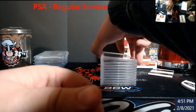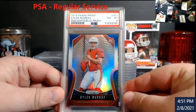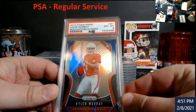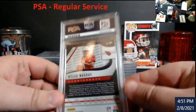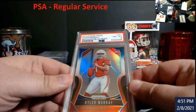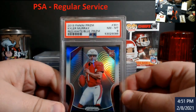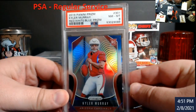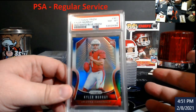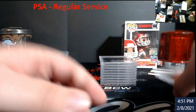This one here I won in a raz for like $12. Came back an 8. I was really hoping for a 9 on this. I'm just not too sure offhand. They had to have found something on it that I did not see, and I'll just be shocked. But it still goes for $100. So basically $15 to grade and $12 on a raz win back in the day, so a couple bucks profit on it. Not much. So we'll hit that one there first.